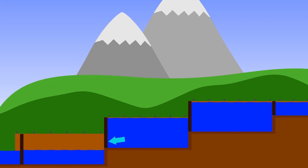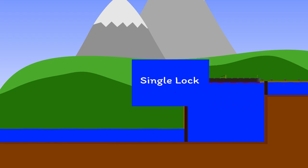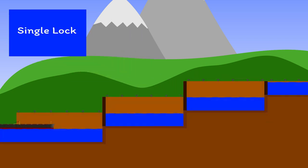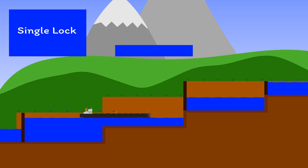It's one of the reasons for using multiple locks in a staircase. Consider this: a single ship going into a single lock and raising up the entire height. You've used all this water for one ship. If instead you have a series of locks, the one ship enters at the bottom and rises up a third of the way to the level of the second lock. It's used this much water. It then moves into the next lock and you drop the first lock down to take another ship.